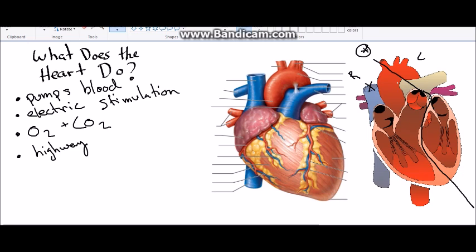But it's pretty simple. It goes through the right, pumps out of the right, gets full of oxygen, goes back to the left, and throughout the body, and that's all it does. It's continuously repeating that cycle.